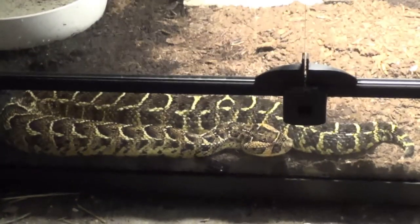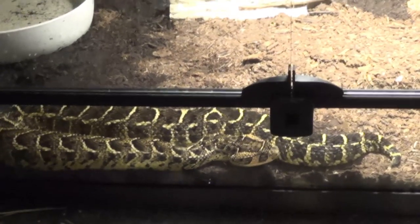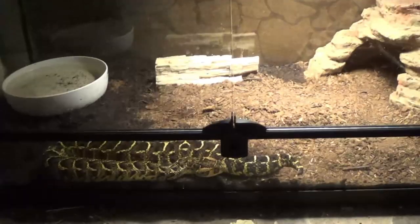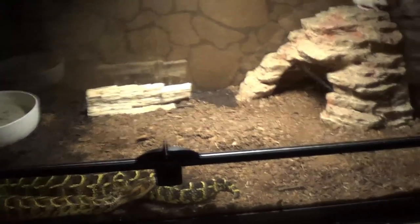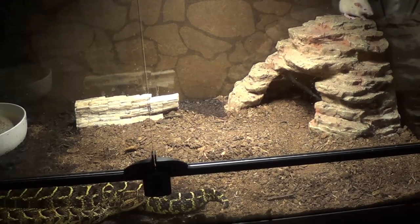Which I'm gonna back off then. Pick this up a little bit like this. Let's back out. We can get a better picture of what's going on in there. If I can get this thing to turn, it would help. And that rat is in that cave.